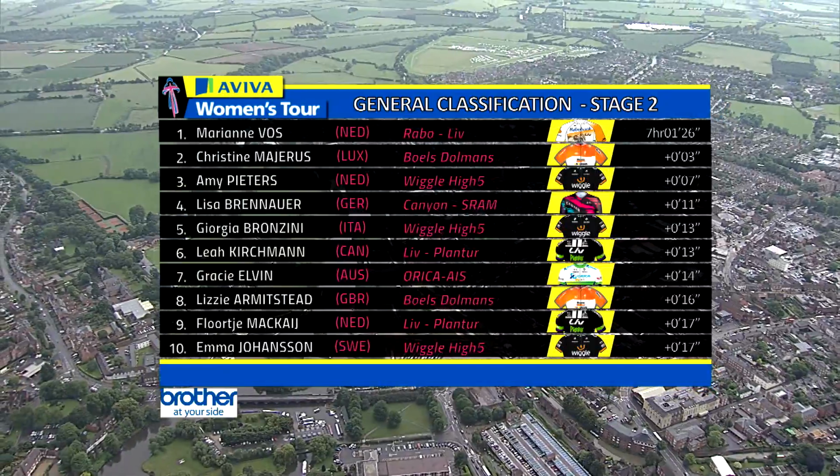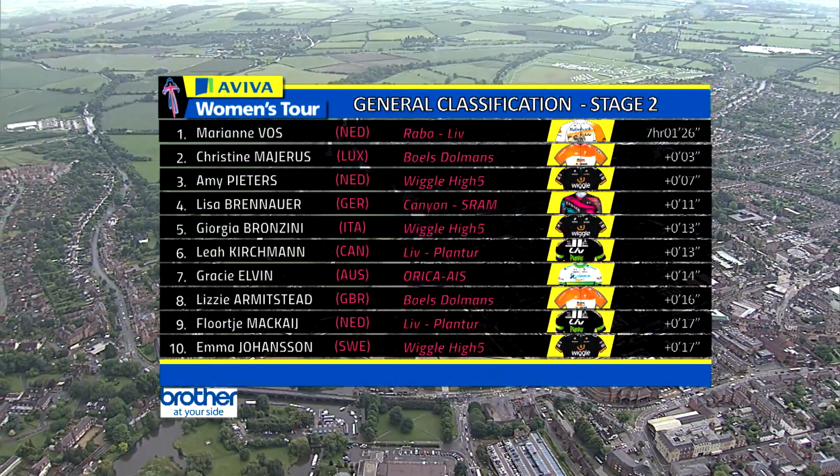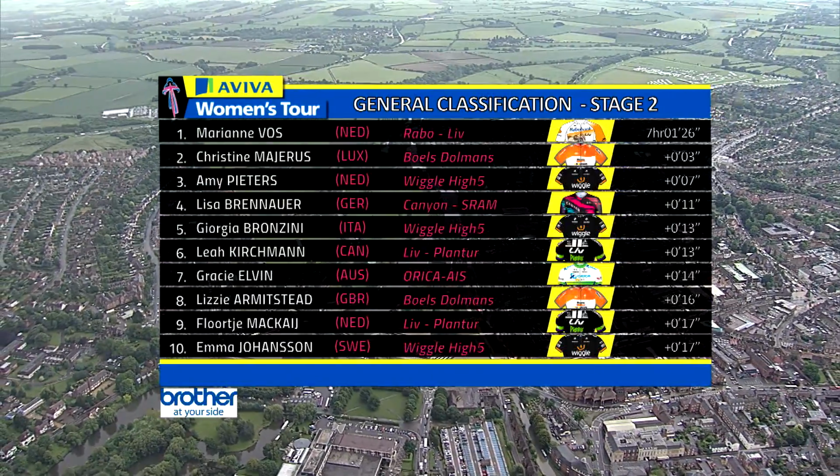Marianne Vos is the new leader after 2 days. She has a 3-second advantage over Christine Majerus, and in third spot is Amy Pieters at 7 seconds. Lizzie Armitstead is the leading British competitor, 8th place at 16 seconds.